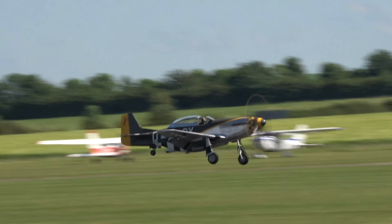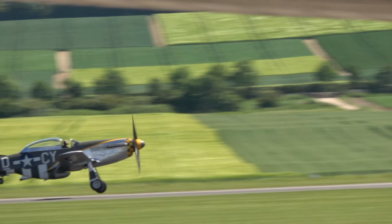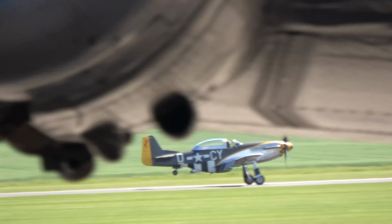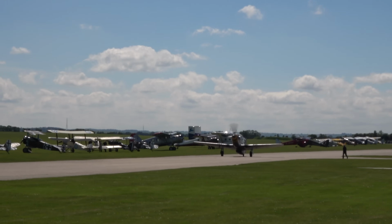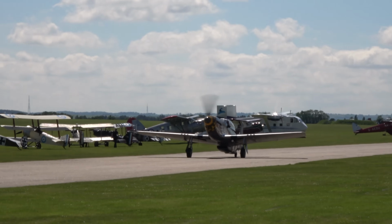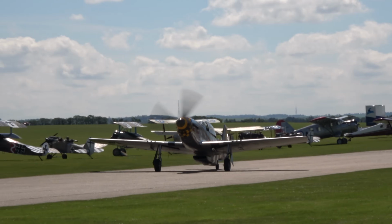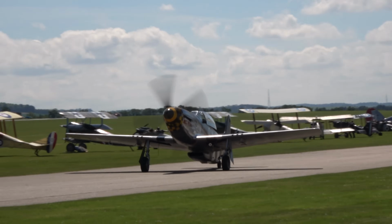Not just for the top of the bill, but also for the replica World War I aircraft of the Rstarship display team. And there it is, the display team. Really quickly back in the TF-51 with what verve does he fly?